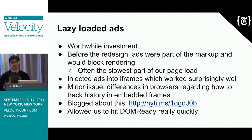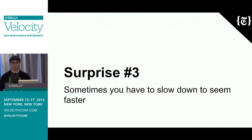We found that all we had to do was inject the ads into iframes, and this worked really surprisingly well. And if you want the details of that, I blogged about it. The slides will be available after if you'd like to. You don't have to copy down that link. And there was a minor issue with it. We found that ads that navigated inside the iframe that we put them in would add history in certain browsers. And that was really the nature of the blog, was to offer a solution to that. But this allowed us to hit the DOM ready event really quickly. And we were really happy. Once we took the ads out of the flow, our pages really sped up like crazy.